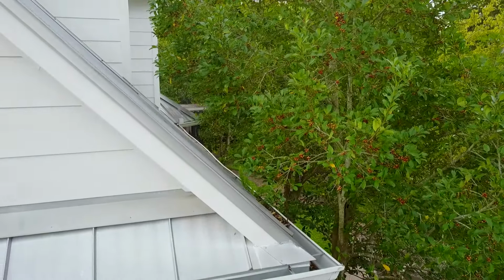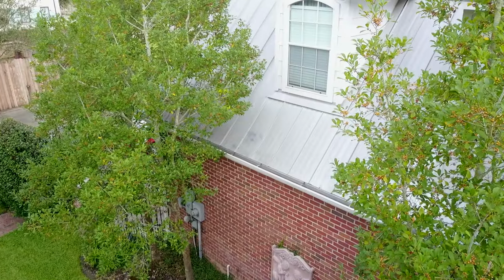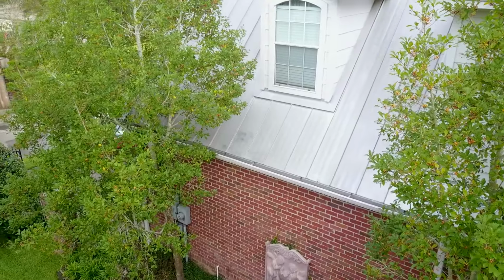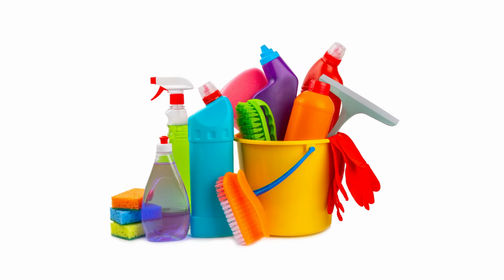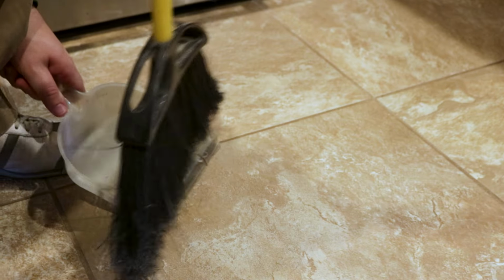We also recommend cutting down ground cover, vines, or vegetation that touches the foundation of your structure. These can offer roof rats a foothold on your walls that they can use to climb. Clean in and around your home regularly. Take out the garbage daily, don't leave out pet food or water, and sweep or vacuum the floors.